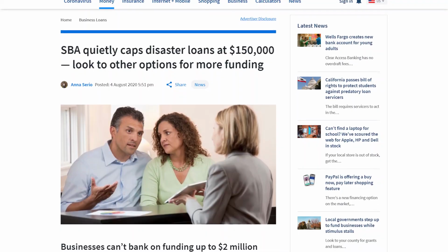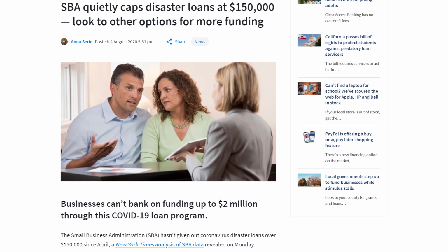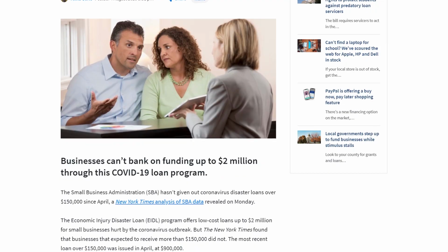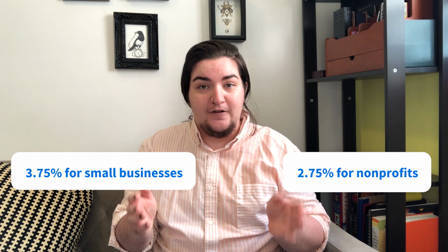So, what exactly is an SBA disaster loan? It's a low-cost loan offered by the Small Business Administration to businesses facing economic hardship due to a natural disaster. The COVID-19 one is, of course, specifically for businesses affected by the coronavirus. While originally advertised as having a maximum borrowing limit of $2 million, borrowers haven't been able to get more than $150,000 since April. But rates are still favorable, sitting at 3.75% for small businesses and 2.75% for nonprofits.